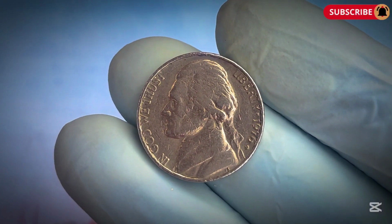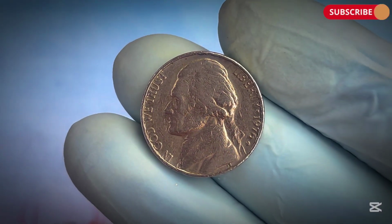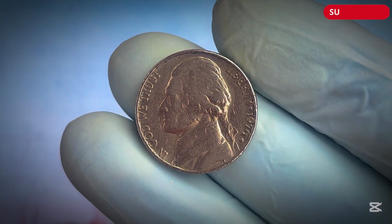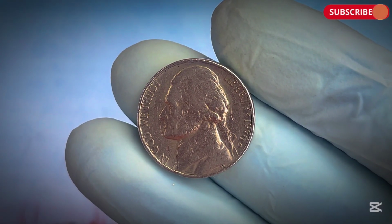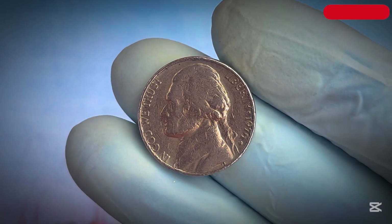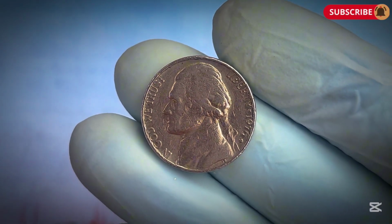Compare that to a regular 1976 nickel, which is worth exactly 5 cents unless it's in absolutely pristine condition, and even then, maybe $1 to $2. The market for these coins has evolved fascinatingly over time.